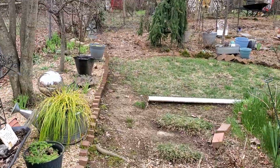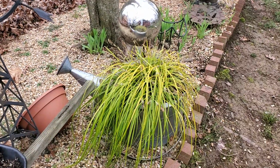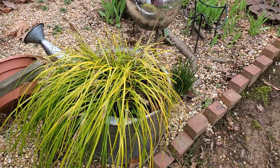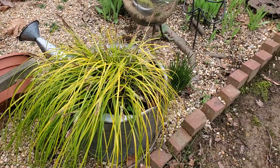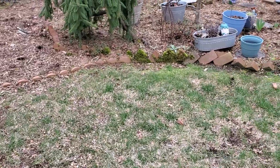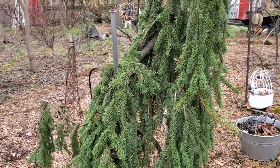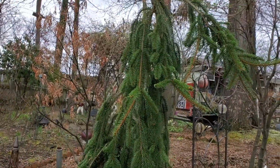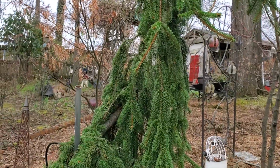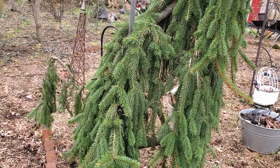So we'll go back up through here. And that grass, it'll be pretty and full since it's a perennial. That's that Everest sedge. They do great in pots and in ground. Like I said, even though it's in the low 60s, it's cool out here on account of the breeze. I cannot remember for the life of me the name of this weeping evergreen, but it is gorgeous. It's been here for years, so the tag is long gone.